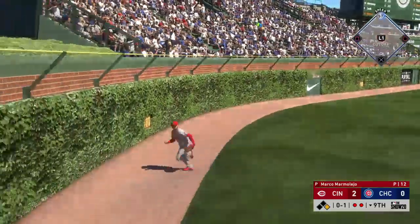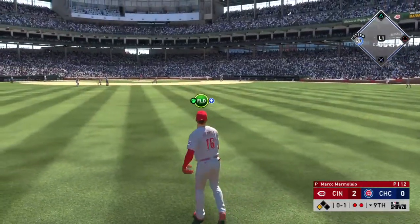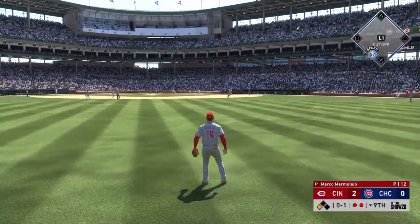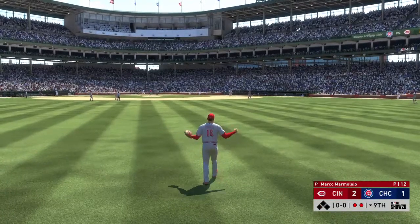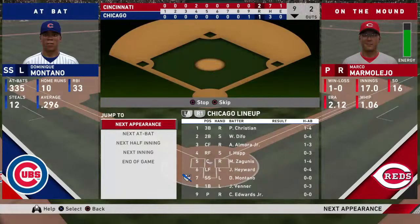Oh, and he misses it. Around second now, and they still haven't flagged this one down. Hayward ignores his coach. He's chugging for home. He will score. As they cut their deficit in half, it's a 2-1 game.